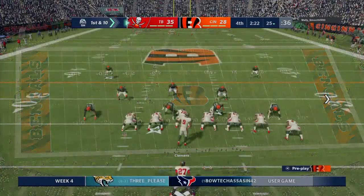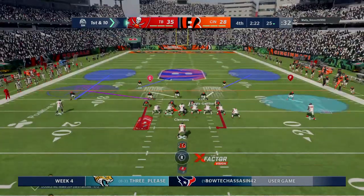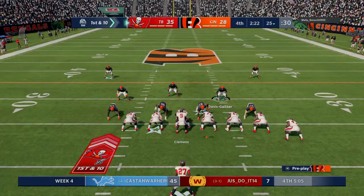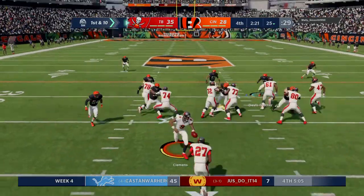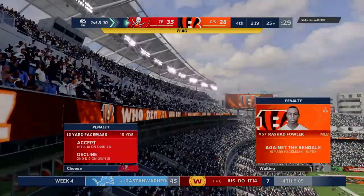Exactly. The Bucs offense set to begin their next possession. After the touchdown we just saw, we have a brand new ball game. And now look at the situation. You got plenty of time on the clock. Defensively, they have 3 timeouts. So do you run the football here or do you throw it?